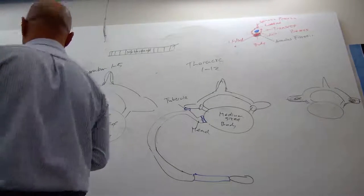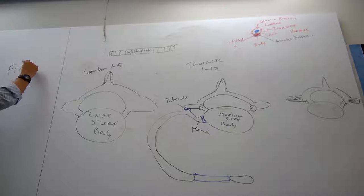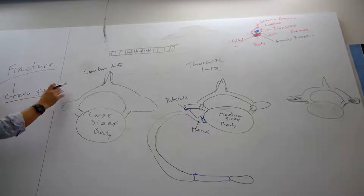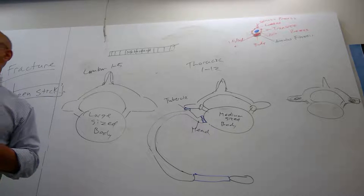So we can talk about fractures. Let's talk about fractures. So when you break a bone, that's when it fully snaps, right? Normally, yeah, that's a clean break. The most common fracture in children is the greenstick fracture. Anybody ever break a green stick? I don't know if green stick specifically, but I've had fractures.